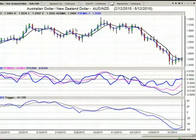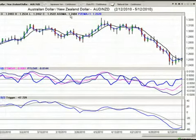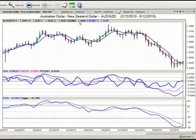Now our first position tonight is going to be again in the foreign exchange market. We're looking at this Australia-New Zealand currency pair. For anybody watching the live trading webinar this morning, we're going to continue to proceed with this.